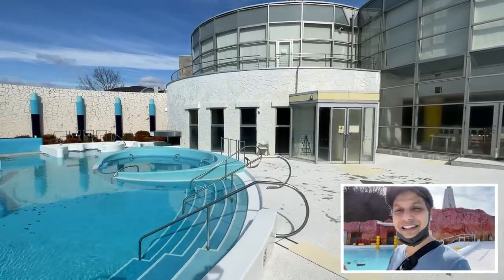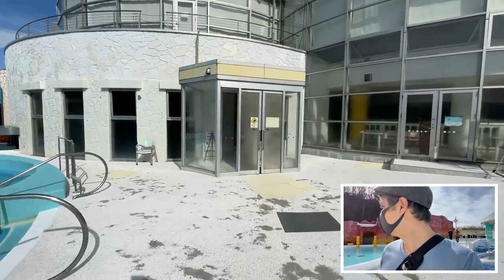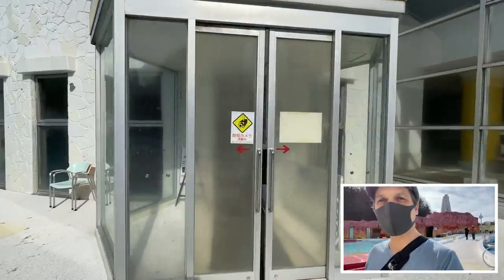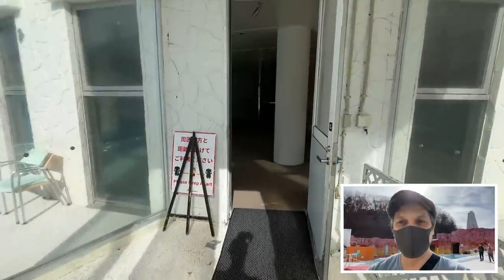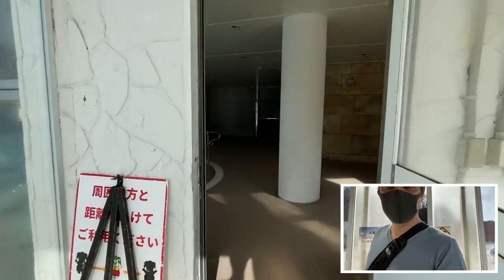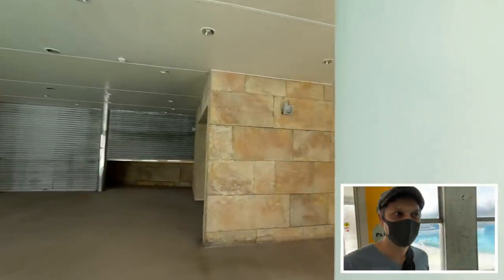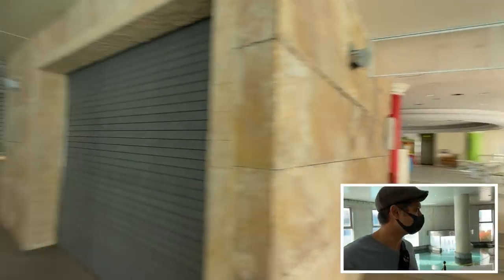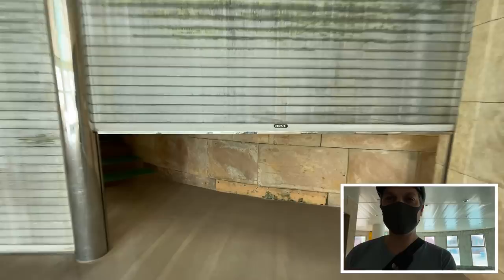It's just interesting, this place came about in 1966. There's not a lot of people here because of the pandemic, and that's another reason why I wanted to highlight this. If you are living in Japan and you can't go to Hawaii, you actually can, right here. It's a snack bar over there. All right, under we go.